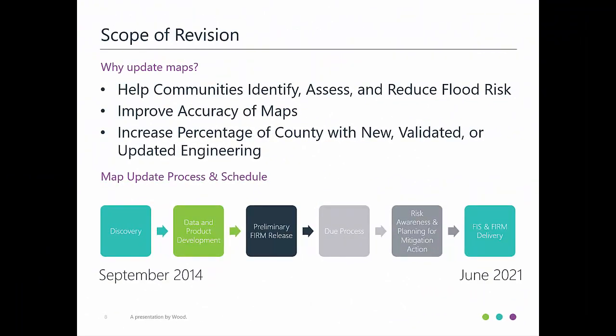The purpose of the flood maps is to help FEMA and local floodplain administrators identify, assess, and reduce flood risk. As part of their overall flood risk mapping, assessment, and planning initiative, also called Risk MAP, FEMA routinely revisits areas on a watershed-by-watershed basis to help improve the accuracy of the maps and increase the percentage of each county with new, validated, or updated engineering.